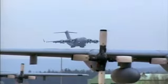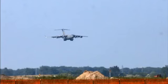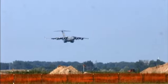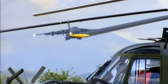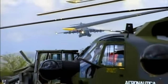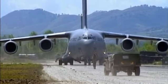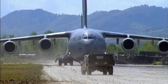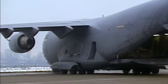In Germany's Ramstein airfield, C-17s load up and take off for Kosovo. All eyes are on the big gray moose as it glides into the tiny airfield. Every landing goes off without a hitch. It's as if the C-17 had been doing it for years. The C-17 came out of it looking pretty good. It was credited with much higher reliability than all the other military transports.